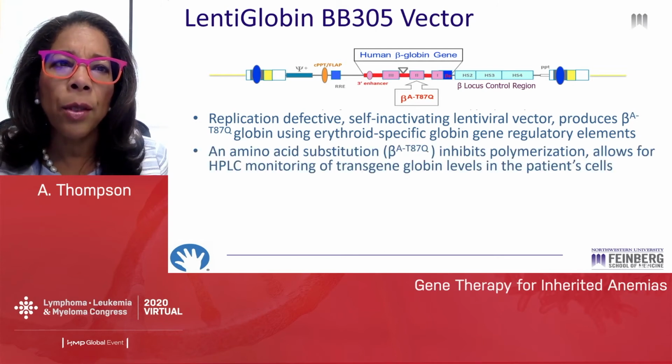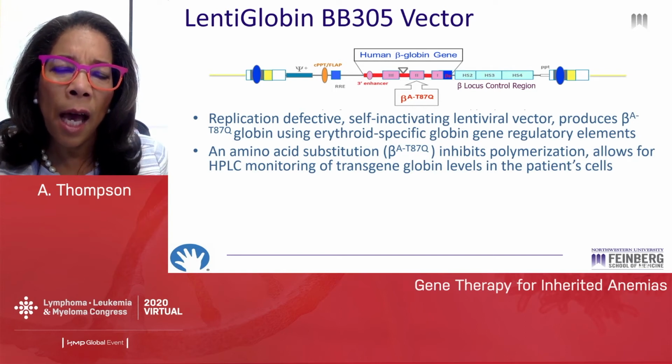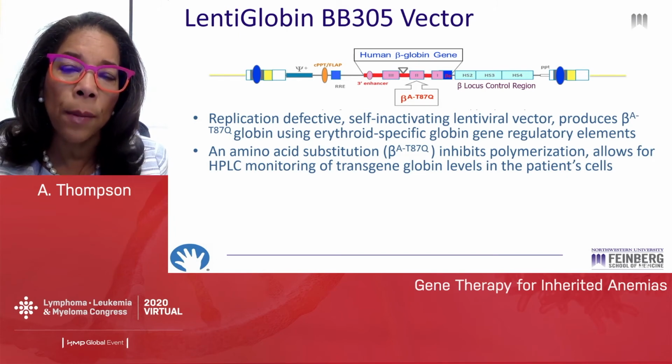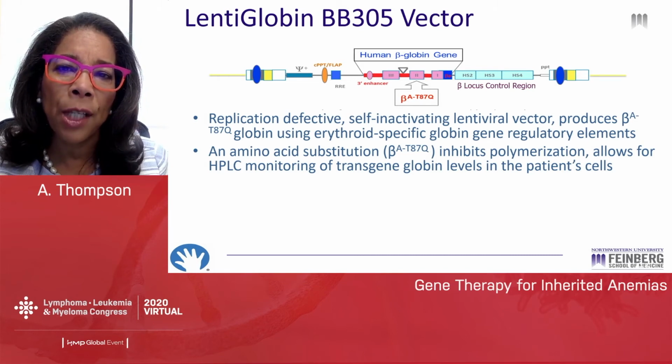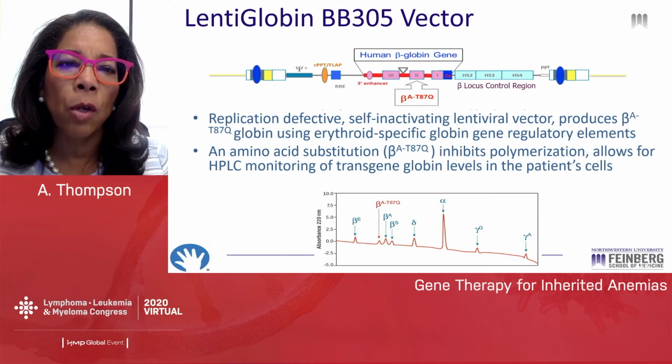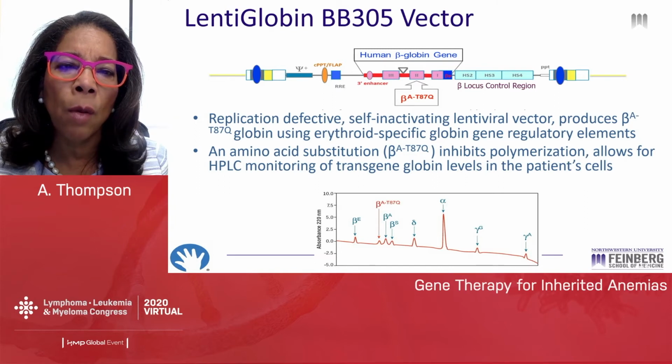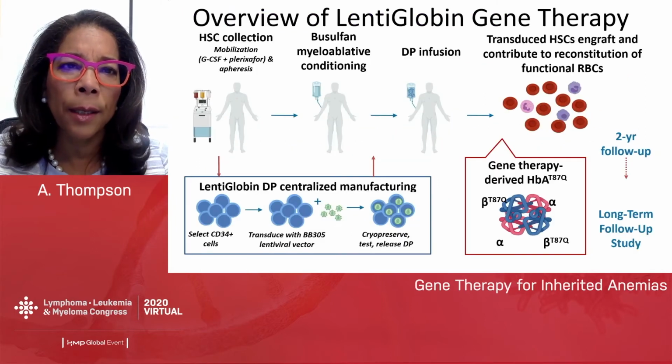This amino acid substitution for this particular vector is useful in that not only does it have the ability to inhibit the polymerization, in particular of sickle hemoglobin, but it also allows for monitoring of the transgene expression in the patient cells using high-performance liquid chromatography, such that I can distinguish between beta A, which is hemoglobin from a transfused unit of blood cells, from beta S, which is someone with sickle cell disease, from other variants and other types of globin using a simple blood test.